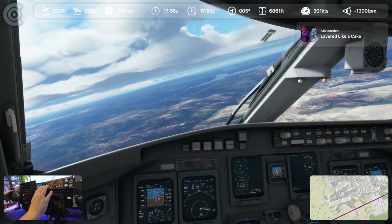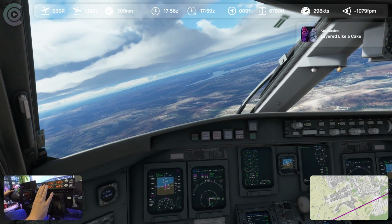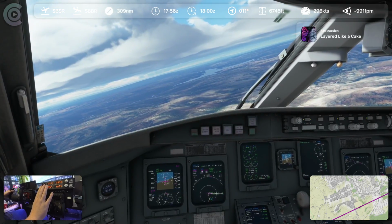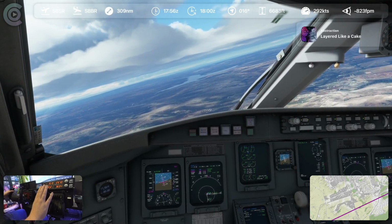Have a nice day. This plane is possessed. I don't think I'll be flying this much more. I think I'm going to go back to the CJ4. Let's also switch back to Mach speed because we've gained altitude again somehow.